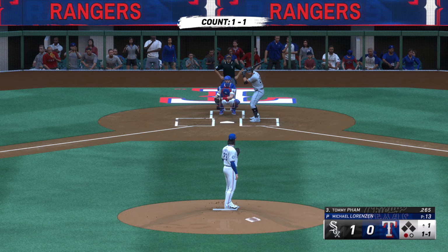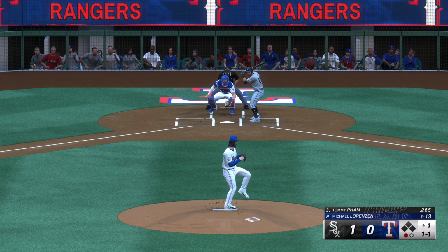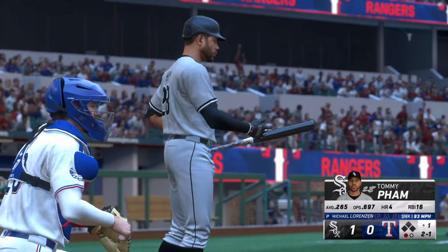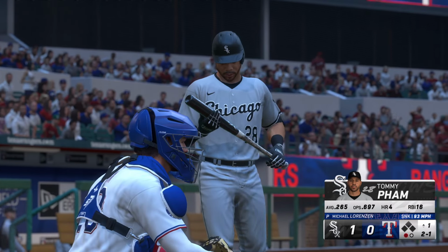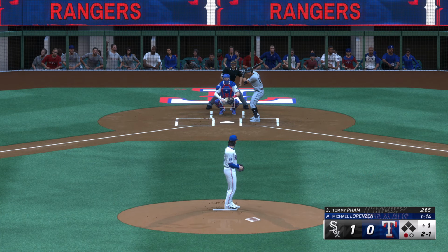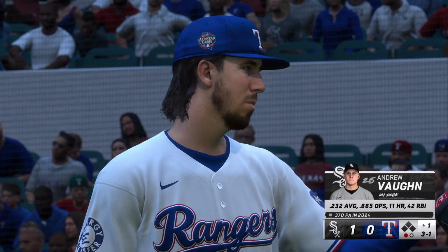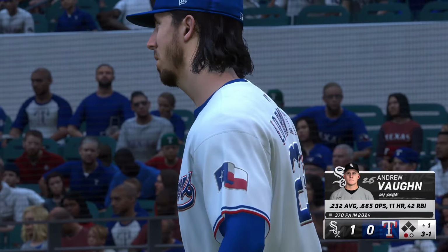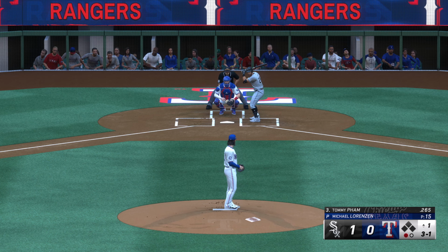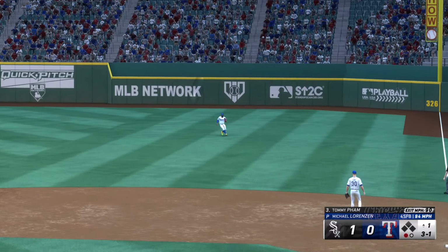Here's Tommy Pham. And a pitch. Part of the order coming through now, and with one home run already in this inning, they're definitely looking to do some more damage. One out, bases empty. That misses the zone, and that's ball 3. One down, bases empty. Lined, and that's a base hit.